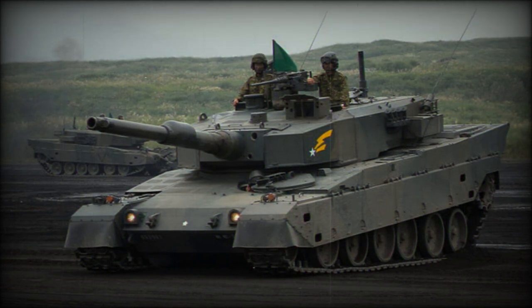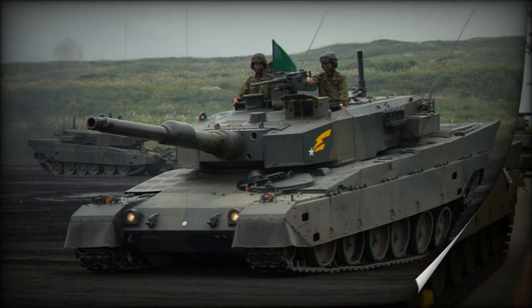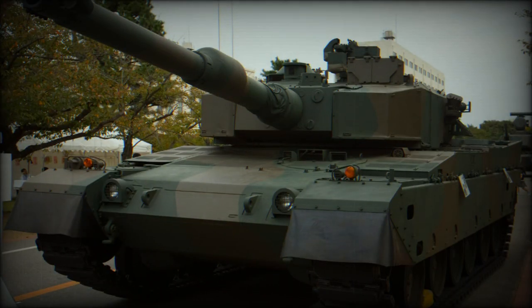The commander uses an independent panoramic sight to search for targets. Once the target is selected, the gun is laid on the target automatically and the gunner completes all targeting and firing process. However, either the gunner or tank commander can aim and fire the main gun. The fire control system of the Type 90 is reportedly more advanced than those used on the French Leclerc, German Leopard 2A5 and American M1A2 Abrams.